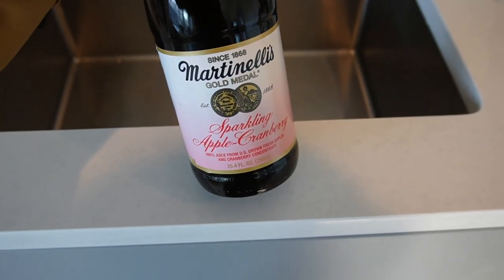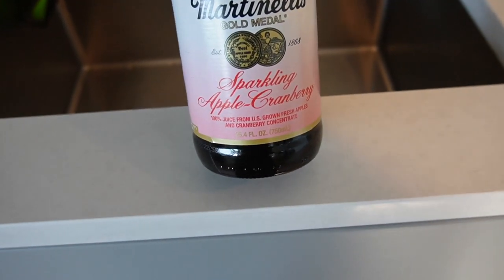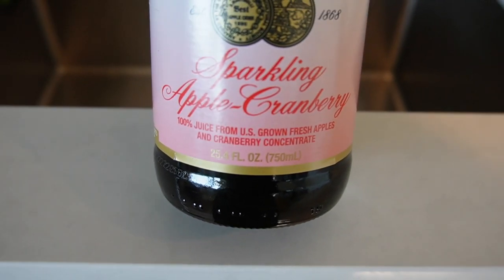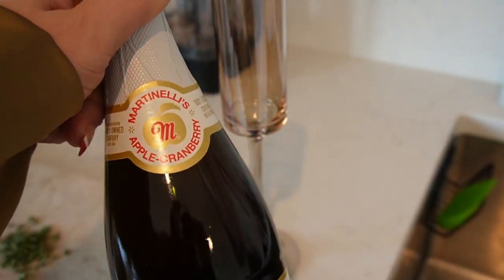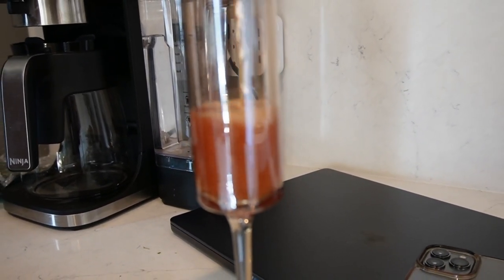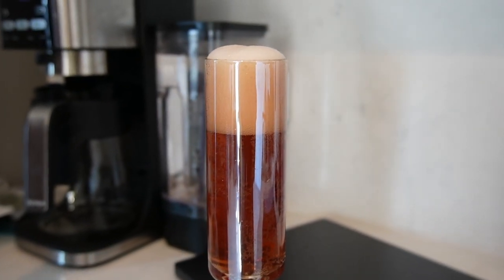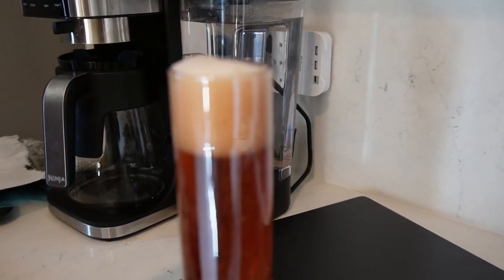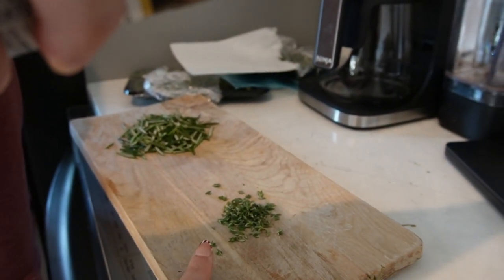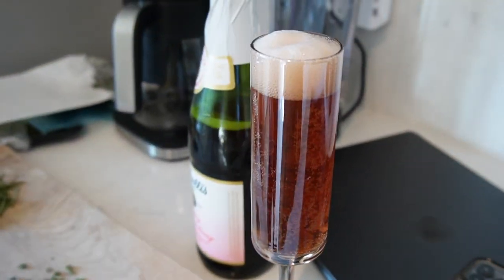Today we're doing this brand, Martinelli's Sparkling Apple Cranberry, non-alcoholic. But it is grown with fresh apples and cranberry concentrate. Scrumdiddlyumptious in the champagne glass, of course. Looks delish. Oh my gosh. Thank you, Mark. Looks delicious. I'm gonna sip on that as I cut up rosemary and some thyme for the butter that I am infusing. Yummy.